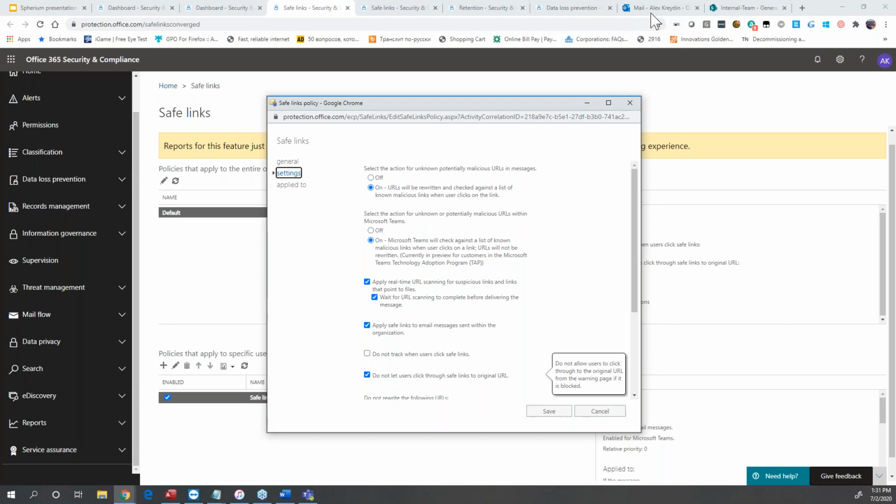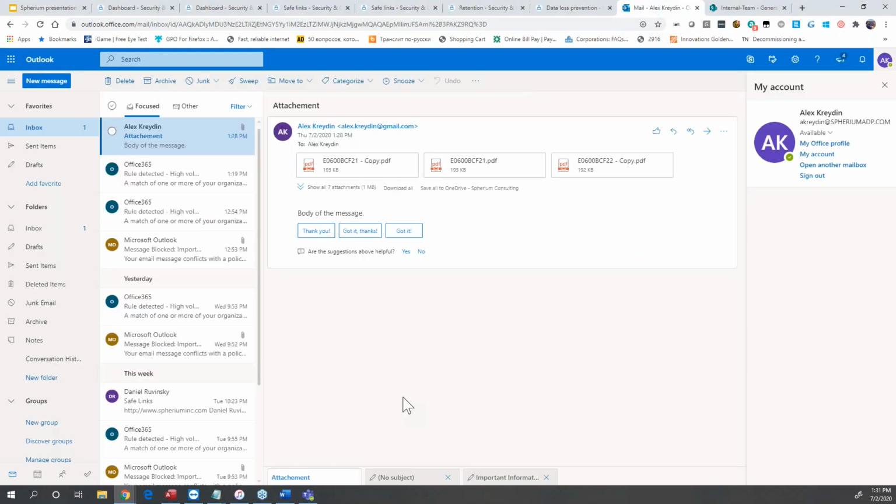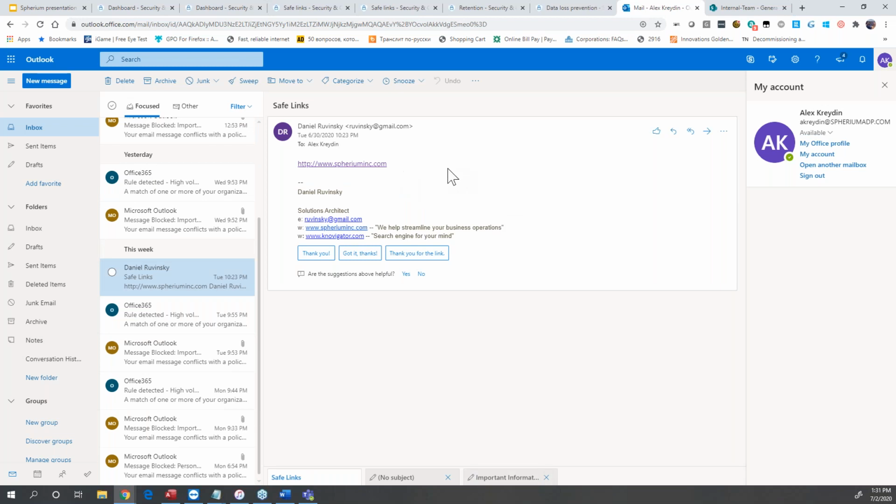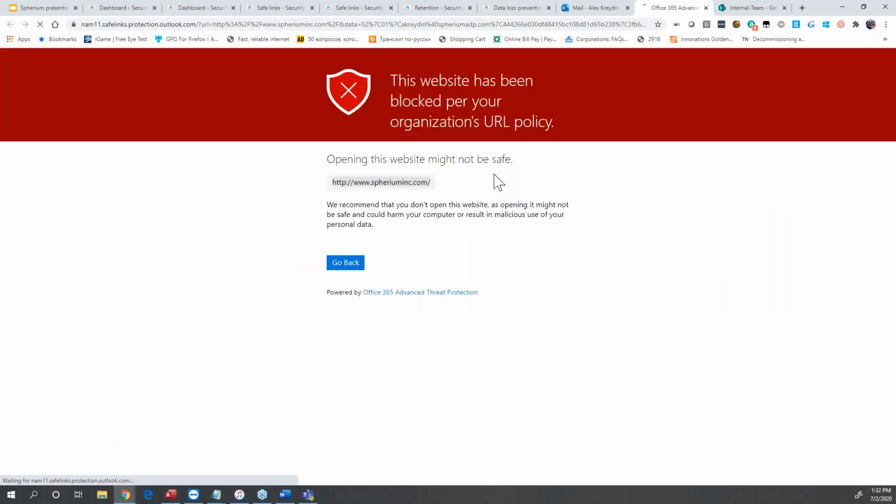Alternatively, I can uncheck this, and the user will click despite the warning. So let me show this in action so you understand a little more how it happens. Daniel was kind enough to send me something yesterday, and it has our website on the blocked list. I'm not sure why we would do it, but hey, no judgment here. If I click on the link, it tells me that our organization has blocked the URL. And once again, it works with static blocking when you know a certain site to be a known security risk.